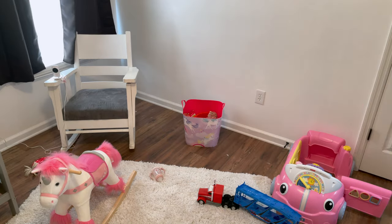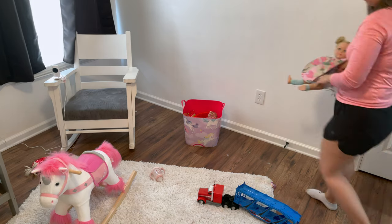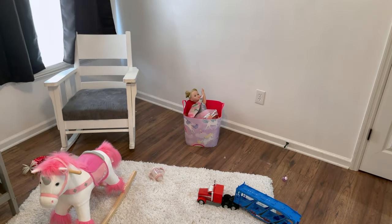Once I was done with the clothes, I just started taking everything out of her room. I pretty much emptied it aside from the dresser and the crib. And then I'm gonna sweep and mop and just get the floors really clean and then work on the crib and just go from there.